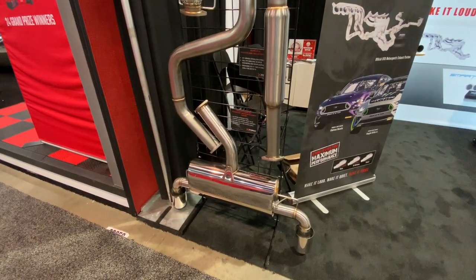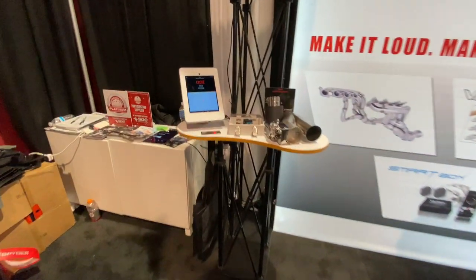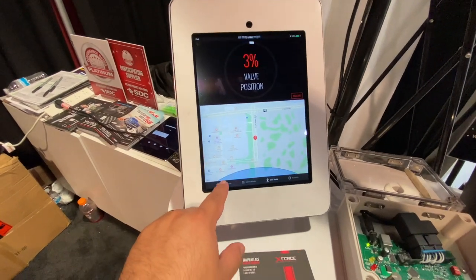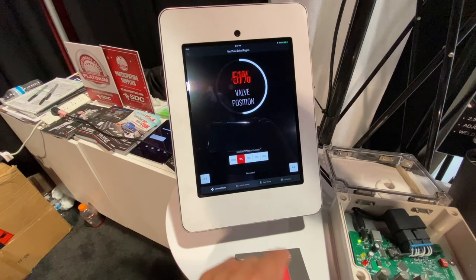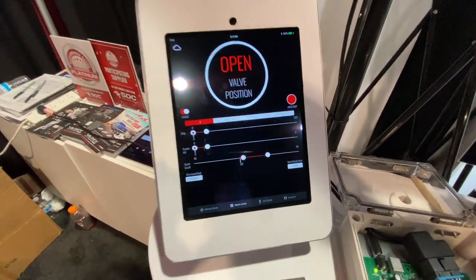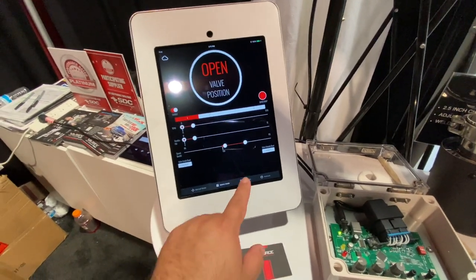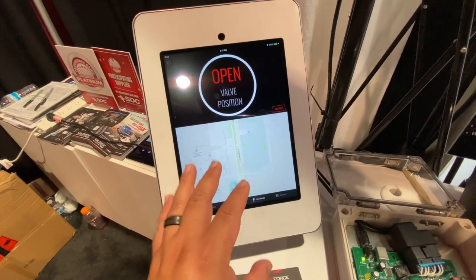It has the valve, so it will open and close. Not only that, if we go over here, the smart box will control it with the app. So you can go manual mode and decide how you want this to be opened and closed. You can do matrix mode, and this is gonna open and close your valve depending on the throttle percentage, RPM, or speed. We can go into geo mode, which is gonna do this based on the geolocation.